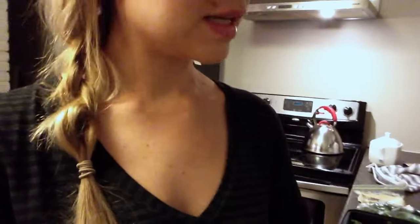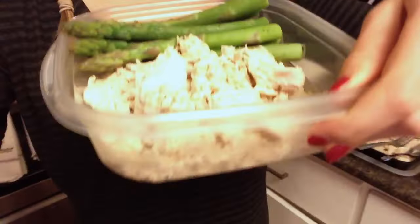I did a couple of lunches with just brown rice, chicken, and asparagus, because I know those will all keep well too. Nothing in there is super moist, so it's not going to get really soggy. With a bit of sriracha, it'll be a nice lunch at work.